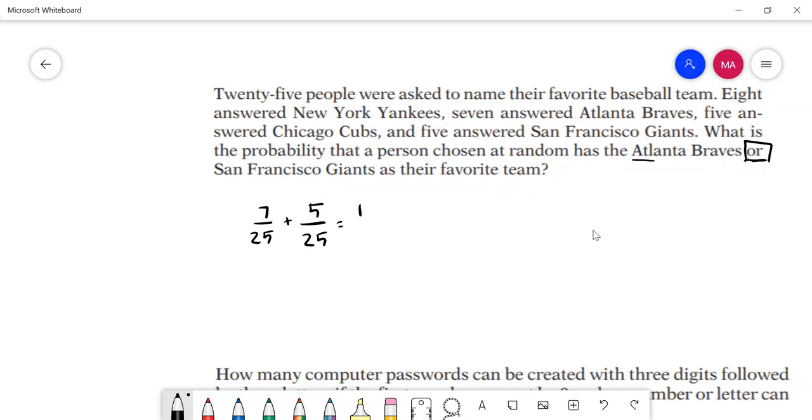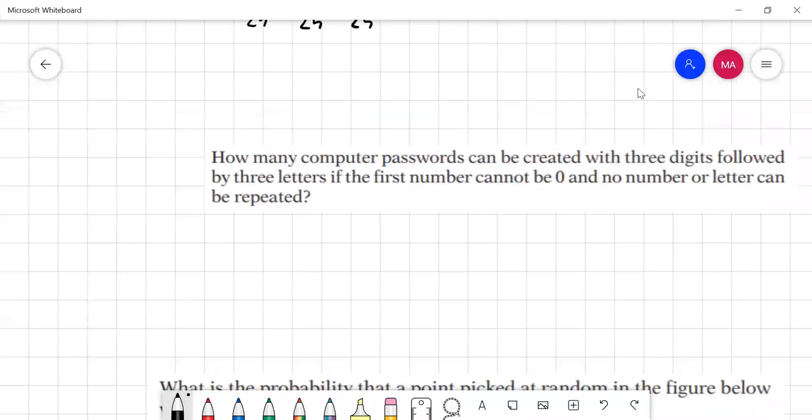Perfect. So thank you guys for chiming in and participating. That's exactly what I want this to be. So 12 out of 25, we could also write that as 0.48 or 48%, but all of those are correct ways. So you guys crushed that one. You don't even need me here for that one. So you guys seem to feel confident about that.